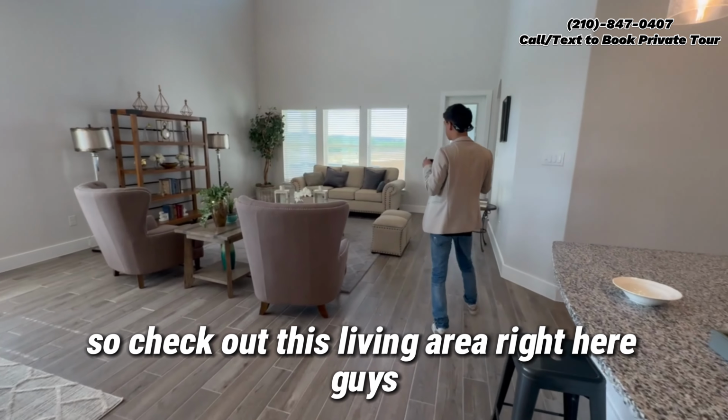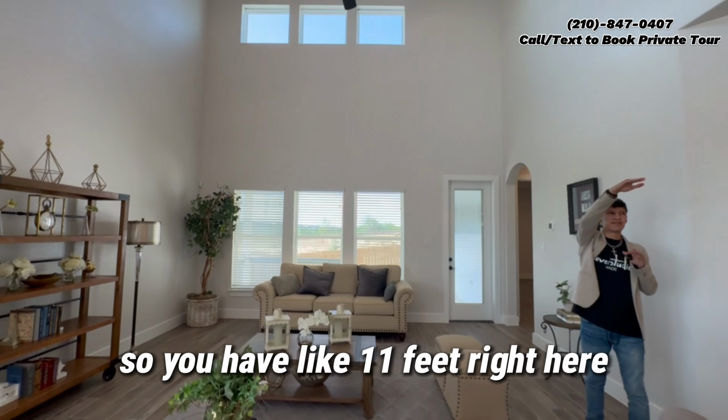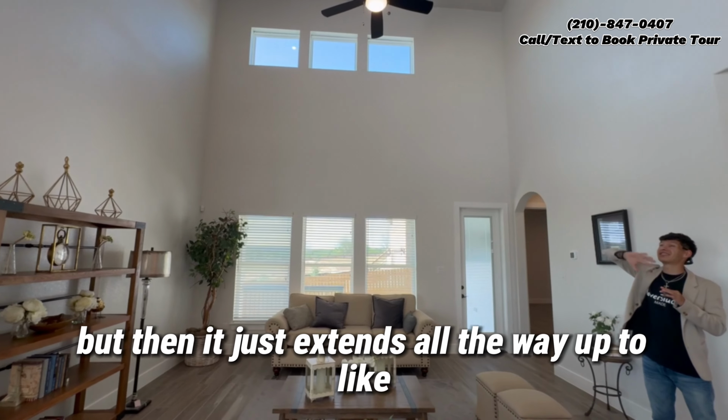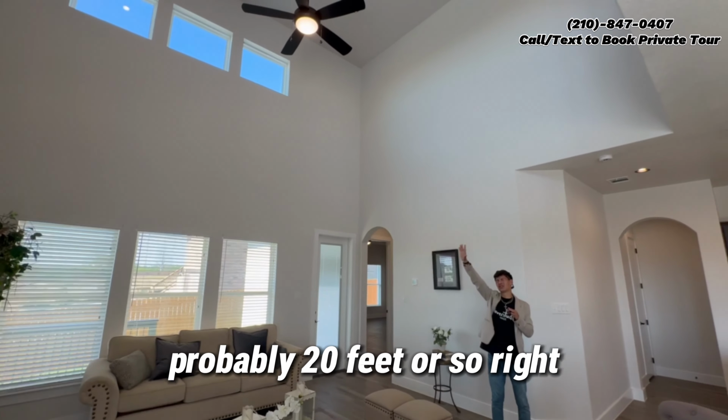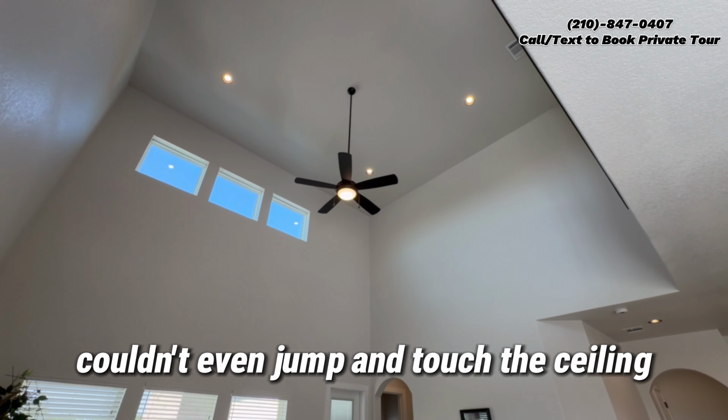So check out this living area right here, guys. Super tall ceilings right here. So you have like 11 feet right here, kind of in this middle area, but then it just extends all the way up to like probably 20 feet or so, right? Wembanyama himself couldn't even jump and touch the ceiling over here.